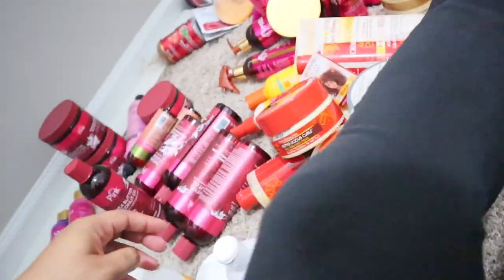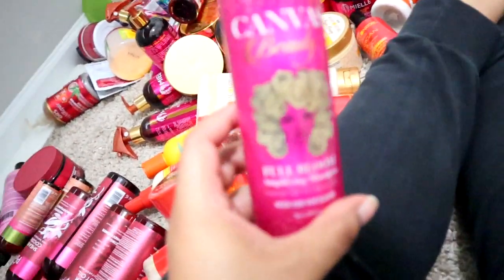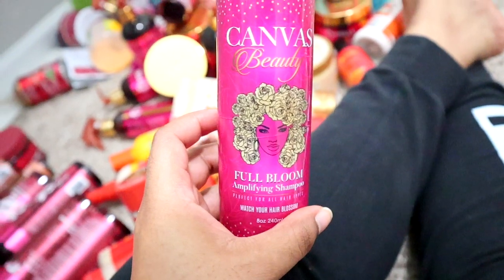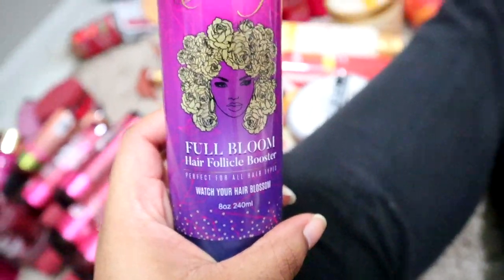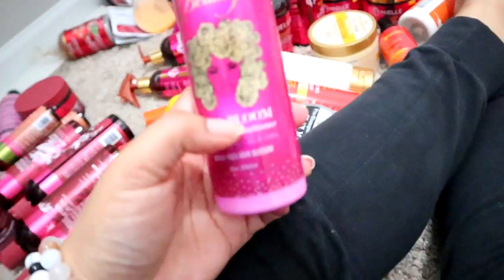The next product collection that I'm going to be looking at is the Kansas Beauty, the Full Bloom Deep Conditioner. I did not like it at all. I have the Amplifying Shampoo, which was cleansing, stripping for me. I have the Full Bloom Hair Follicle Booster, which was also cleansing. And then I have the conditioner.